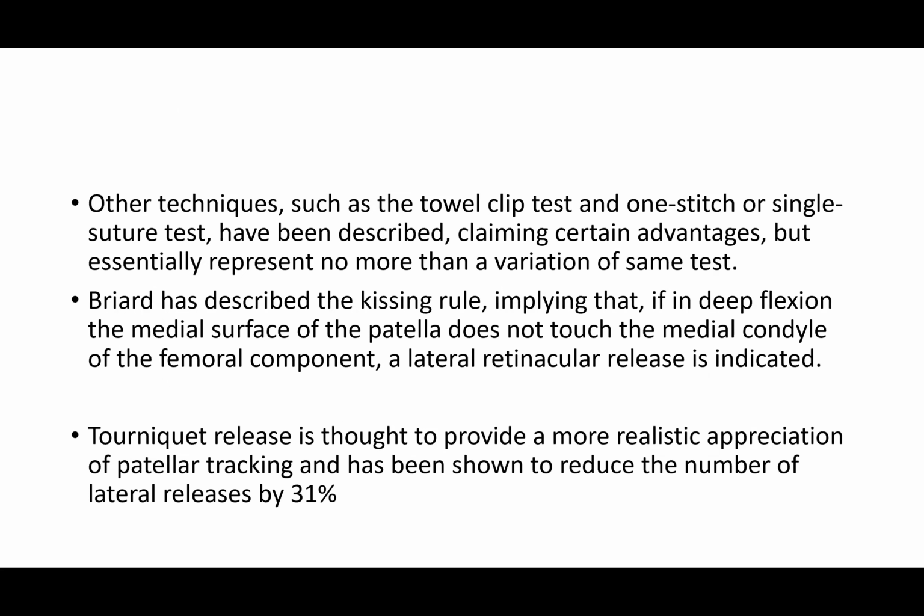Other techniques such as the towel clip test and the one stitch or single suture test have also been described, claiming advantages, but they are also variations of the same test. Bryard has described the kissing rule, implying that if in deep flexion the medial surface of the patella does not touch the medial condyle of the femoral component, a lateral retinacular release is indicated. Then tourniquet release is thought to provide a more realistic appreciation of patellar tracking, and it has been shown to reduce the number of lateral releases by 31%.